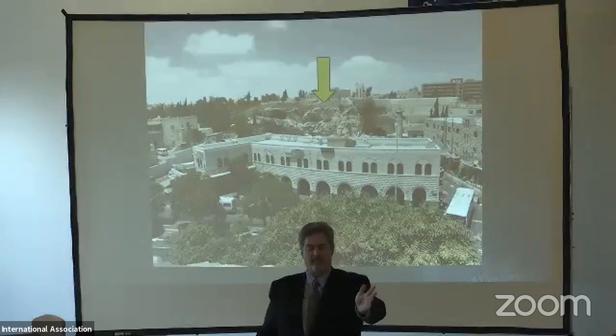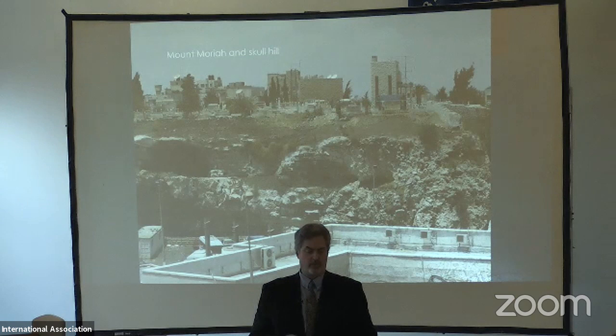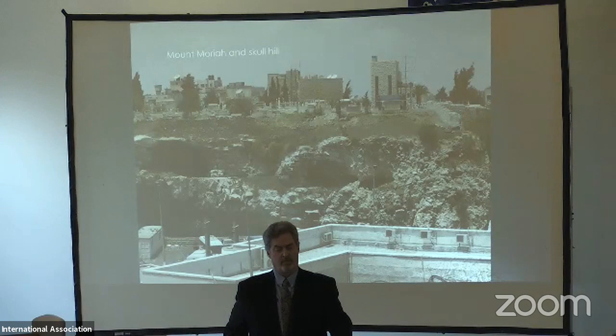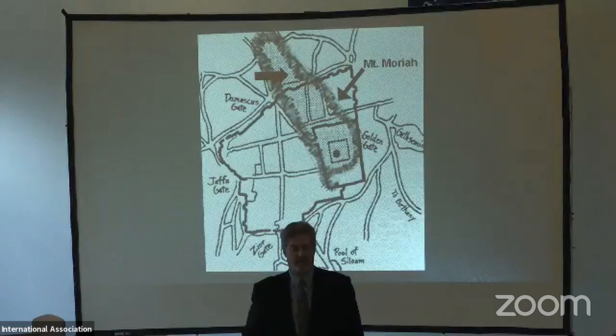Here's a close-up of the skull face. There's kind of a nose extending out on this. It's the two dark eye sockets there. On the garden tomb grounds, there's an overlook. You can look out and see the skull face. In front of it here is a Palestinian bus station. And this hill here is considered part of Mount Moriah. There's more of a close-up of the skull face. Now, Mount Moriah is this shaded area where the red arrow is, near the crucifixion area.